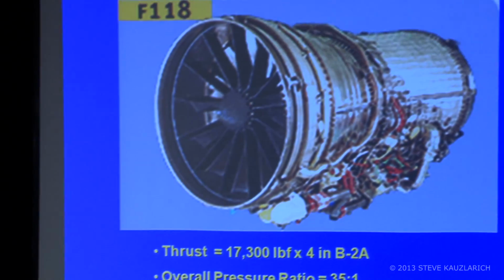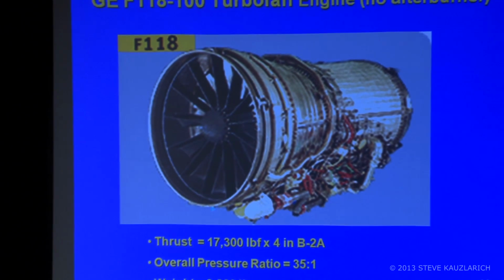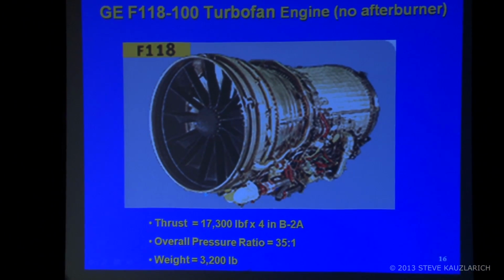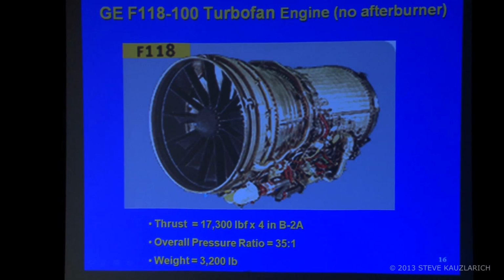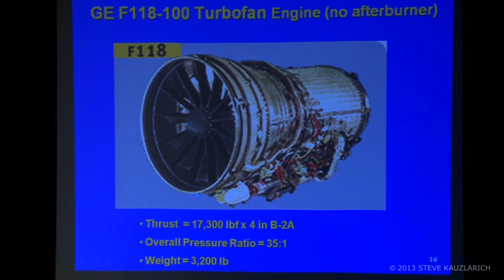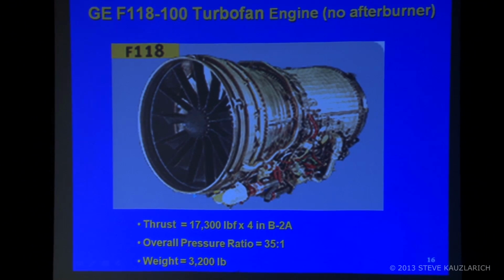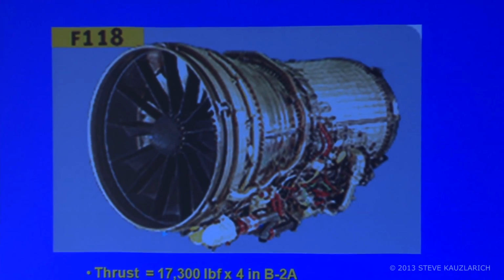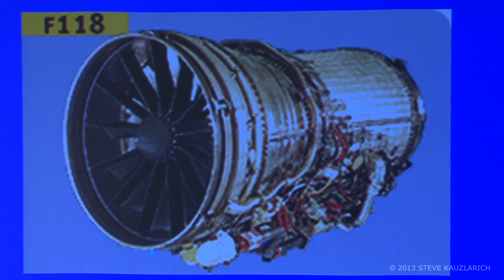Here's the turbofan engine. Pretty good power to weight, better than 5-to-1. No afterburner needed. This engine has worked well, except in one case they had an engine fire in a B-2 in 2010. The damage was so serious it's not going to be flying again until next year. That's how many years of repairs if you have an engine fire inside a B-2. It's just amazing.